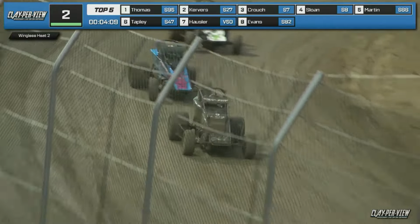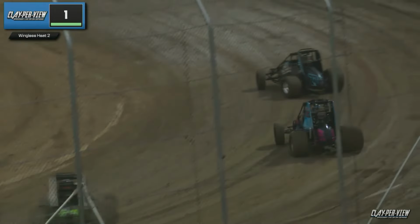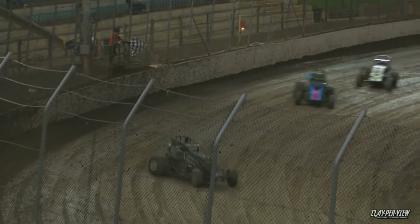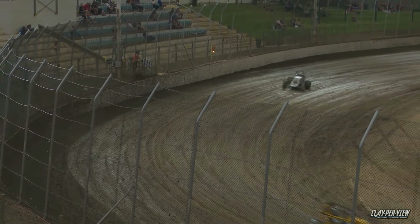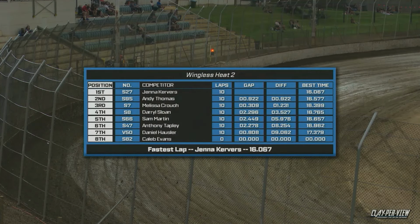Jenna Curvers from the back of the pack to the race lead with a lap to go here in heat number 2 of the Wingless Sprints. Curvers over Andy Thomas in the 7 of Melissa Crouch as they charge down the back straightaway through turn number 3 and 4. And what a way to open up your season. Jenna Curvers wins heat race number 2. Second will go to Andy Thomas. Third to Melissa Crouch. Then we go back to the 8 of the Prez, Daryl Sloan, Sam Martin back there in 5th. Jenna, and they'll be the only finishes.